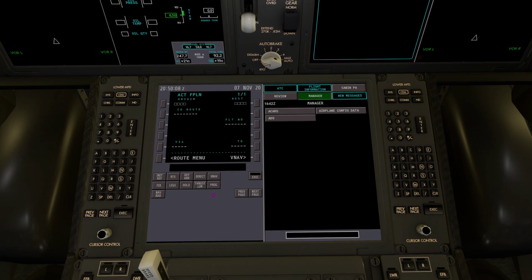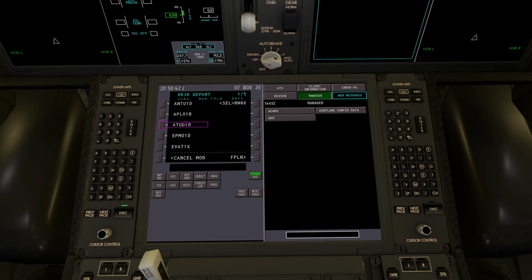and we'll head to the route page. Company route, we'll enter into here. With that entered, our destination KJFK. Execute that, we're going to be departing off runway 06, and we'll be departing on the NACAT 3 Bravo departure, which I think I've already, no I haven't. There it is, NACAT 3 Bravo. And execute that, looking good.